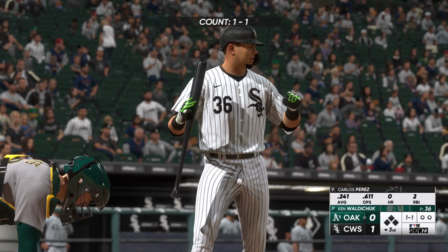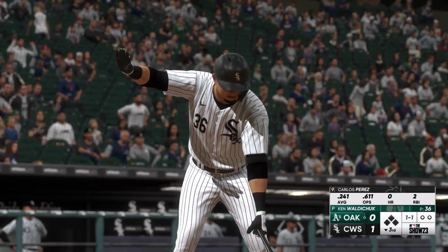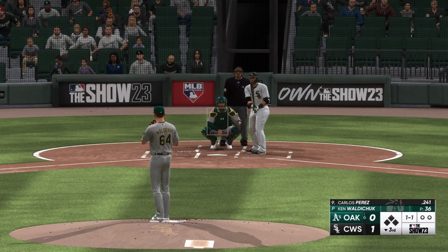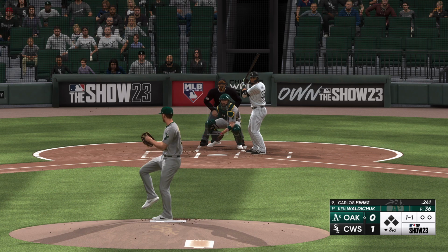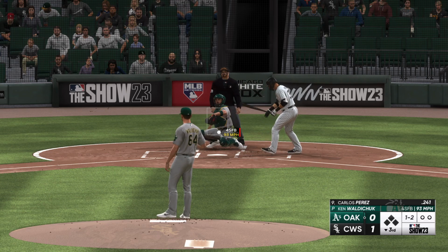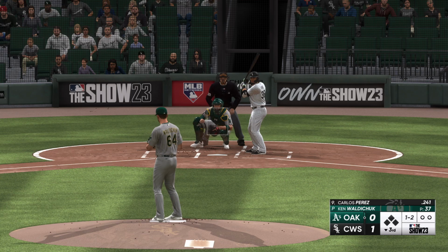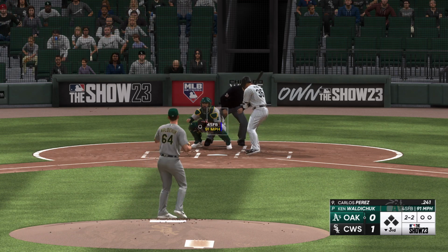Here on the south side, ready to go for the last half of the inning. Now it's the White Sox catcher, number 36. Next offering is in for a strike. Outside. Outside.